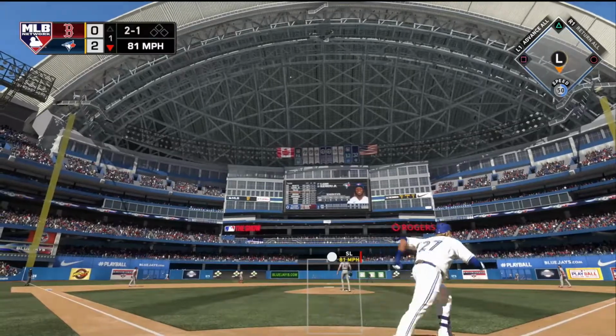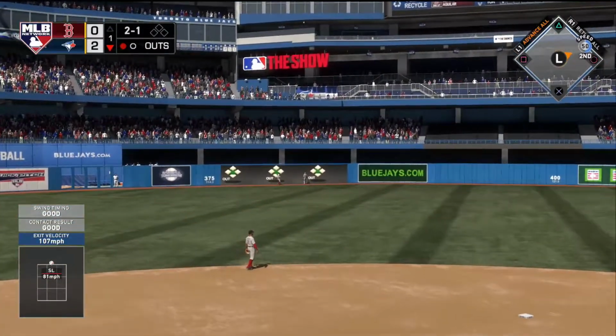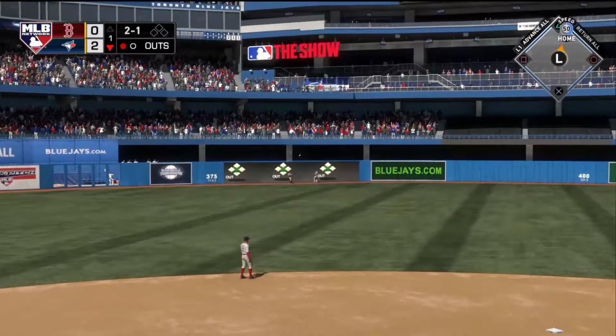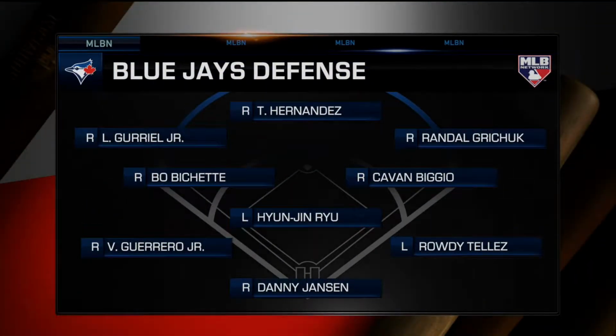Now with one man out, it's going to be Vladimir Guerrero Jr. hitting a high fly ball to left center field. And the outfielders are going to run out of room as that one goes over the wall for a home run. Vladimir Guerrero Jr.'s first home run of the year, a solo shot, it's 3-0.